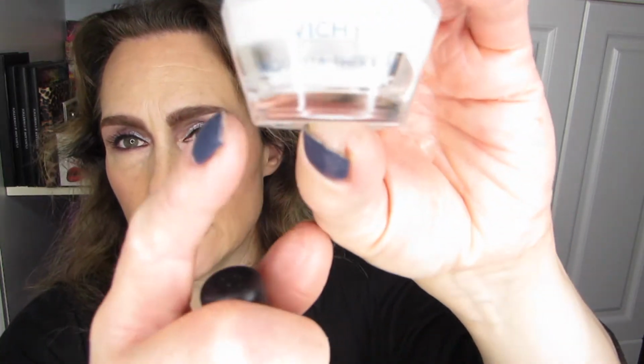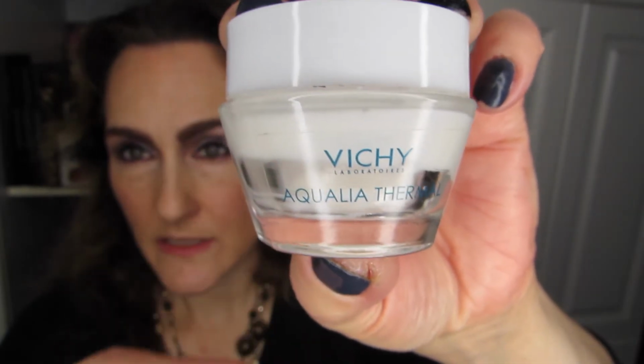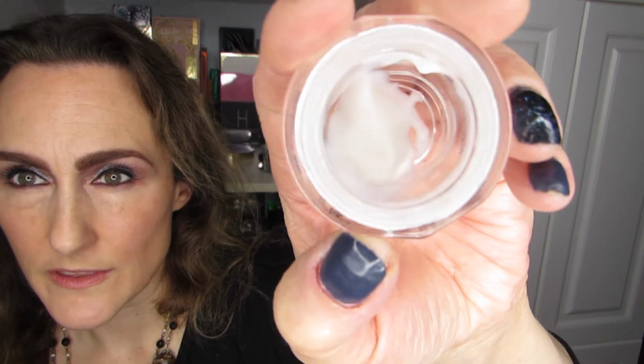So the first one I'm going to show you is this Vichy Aqua Thermal, and it was very full when I picked it out of the box last time, and this is what is left now. So as you can tell, I'm going to be done with this moisturizing cream, which I quite like. Within, I'm going to say, probably 5 days, I'll be done with it. It's a beautiful container. It's a glass container, which I love because it's highly recyclable.